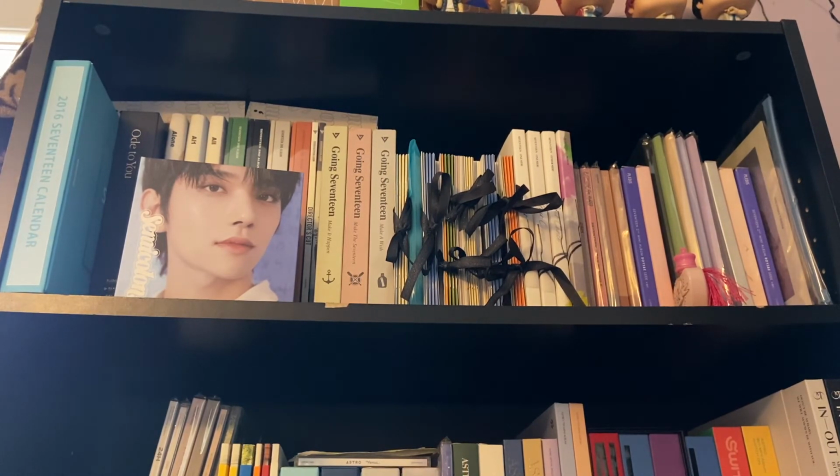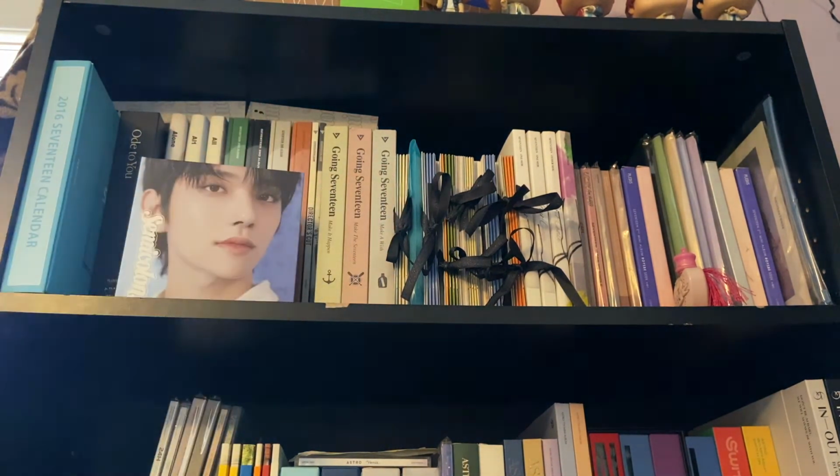You can't even see the first full-length album because it's literally behind everything. But we have my 17 shelf. 17 at this point probably has the most albums. I buy everything, including the Japanese singles. So, fantastic. We have the Season's Greetings from 2016 when it was just marketed as a calendar.